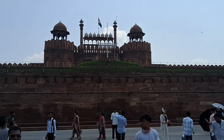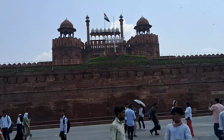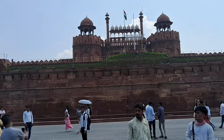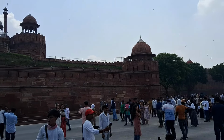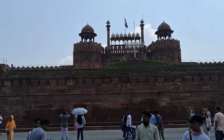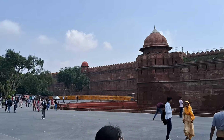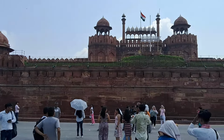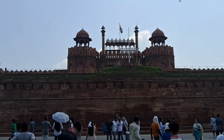So ladies and gentlemen, we are at the largest and the biggest monument of Delhi, the mighty Red Fort or the Lal Killa. This fort served as the residence of the Mughal emperors, starting from the 5th Mughal emperor Shah Jahan. The fort was commissioned by Shah Jahan in 1638 and it took nearly 10 years to complete in 1648. It spread over an area of 255 acres, and we'll presently go inside and see all the things.